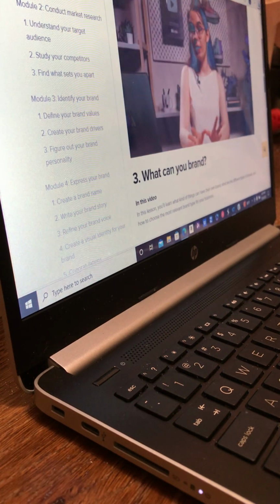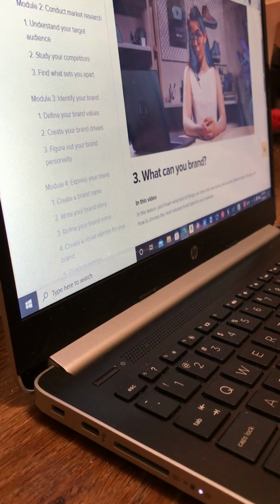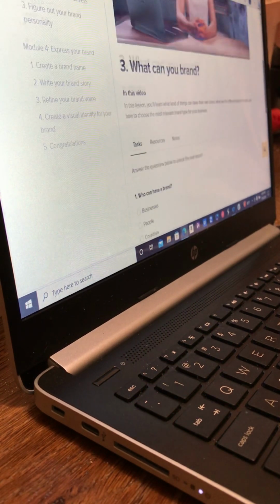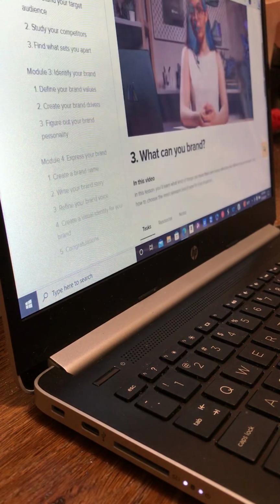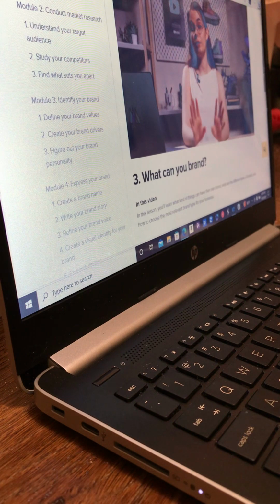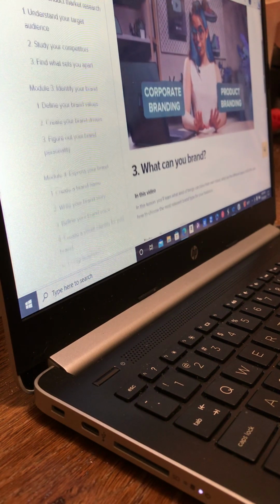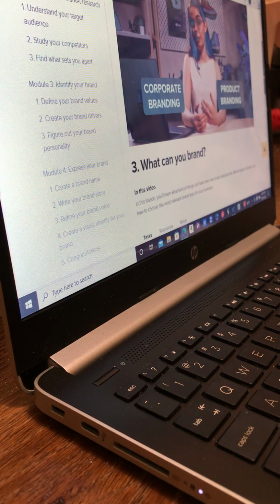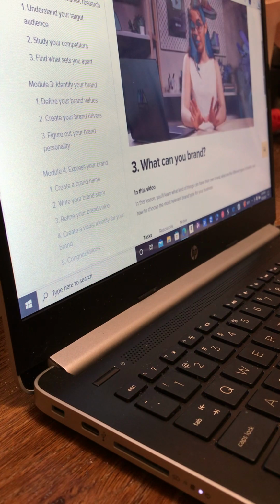When you're building a brand, think of how you want to set up the structure. The structure of a brand is often called brand architecture. Figuring out what type of brand architecture you want to adopt will be like a roadmap to your brand identity. In this course, we'll take a look at two different types of brand architecture: product branding and corporate branding. If you're a Printful user, chances are that these two will be the most relevant to you. So let's go over each of these strategies and then look at the steps you need to take in order to start building your brand.